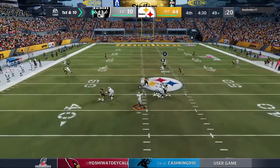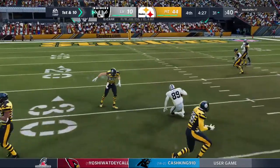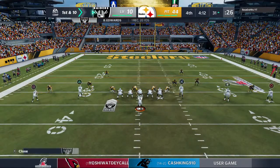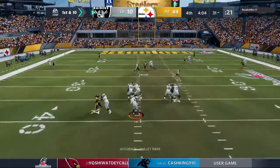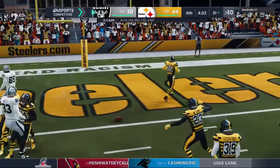Carr now on 1st down. And that's caught. It's Brian Edwards. And he takes this one down almost all the way to the 30. That one good for 20 on the catch and run. Back-to-back good plays have him on the move on 1st down. From the gun, it's Carr. And this will be incomplete.